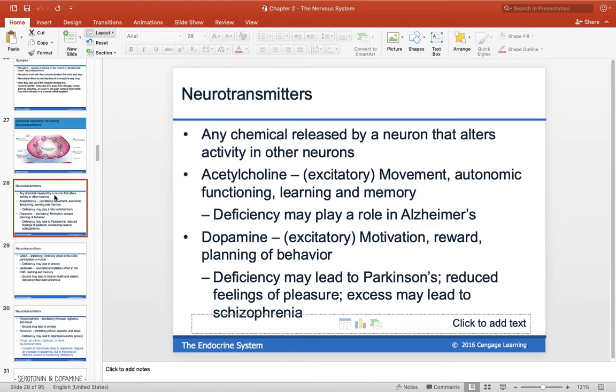People who don't have enough dopamine will feel reduced feelings of pleasure. And then if you have too much, it can lead to schizophrenia, which is a mental health disorder where people will see or feel things in the environment that aren't actually there. They have delusions and hallucinations.